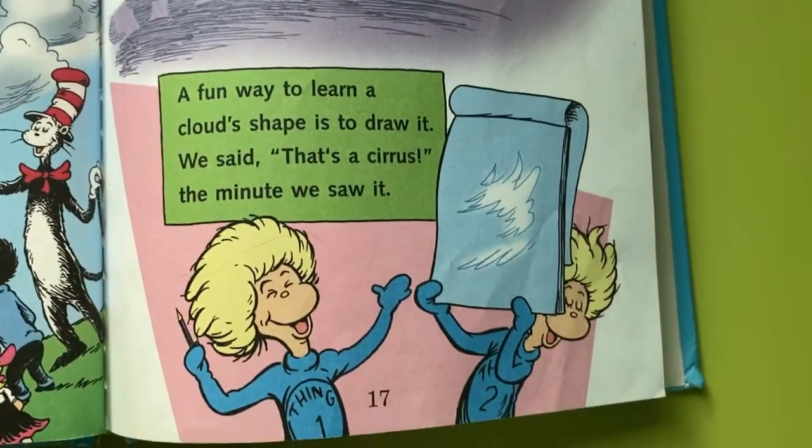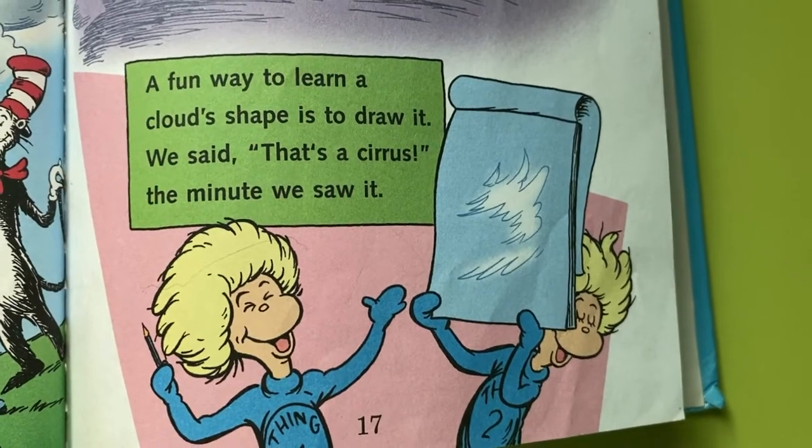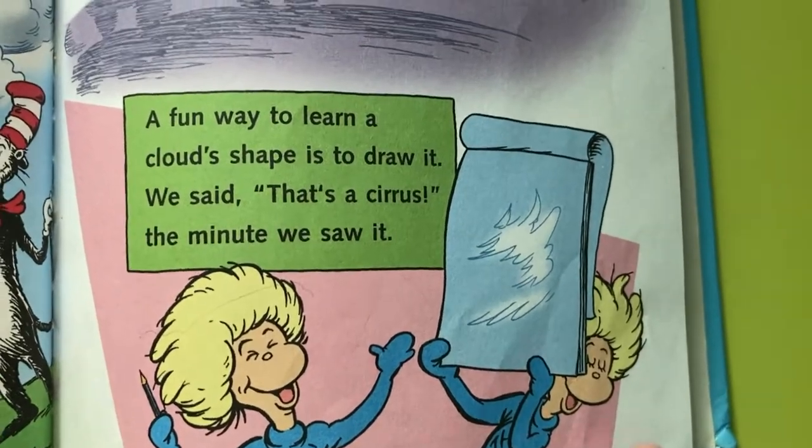A fun way to learn a cloud shape is to draw it. We said that's a cirrus the minute we saw it.